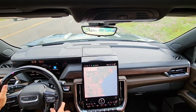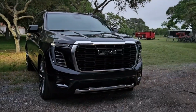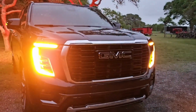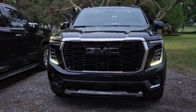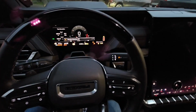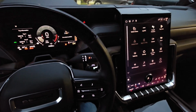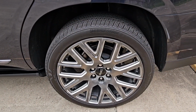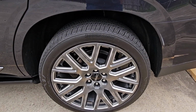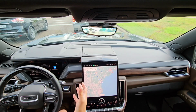What's going on, guys? So we're behind the wheel of this 2025 GMC Yukon Denali Ultimate. This is the new body style. This is the new Yukon, and this is the Ultimate series, which is completely loaded with crazy tech, including the 16.5-inch screen, full digital display, thermal night vision, air suspension, four-wheel drive, magnetic ride control. It's got so much stuff going on, including some crazy comfortable massaging seats.